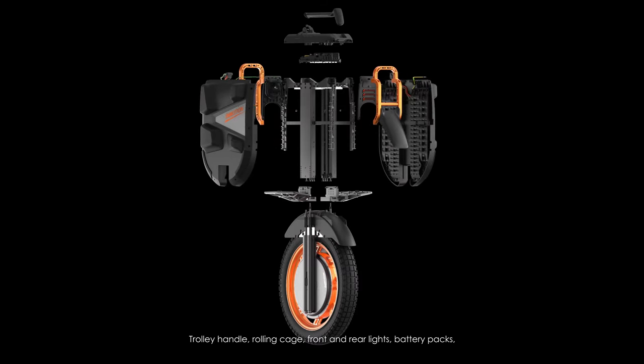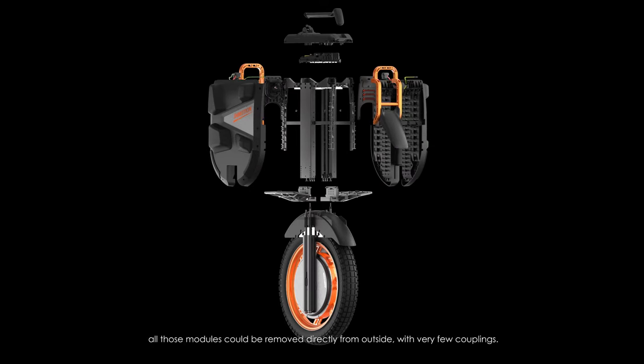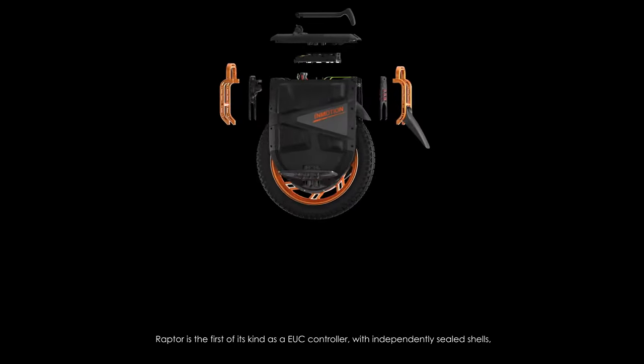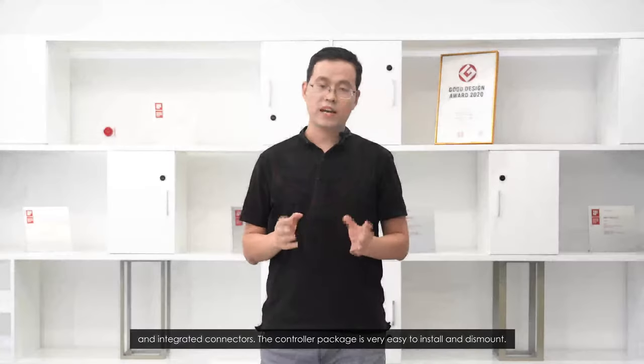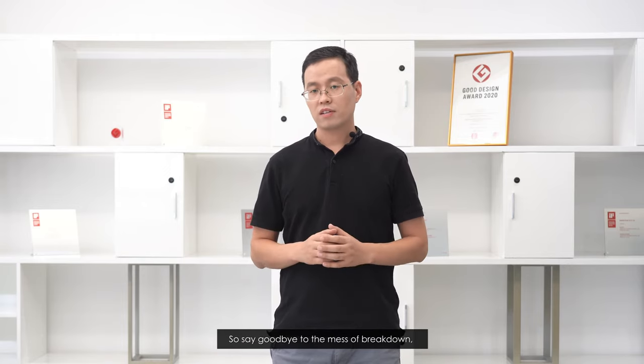Trolley handle, rolling cage, front and rear light, battery packs, all those modules could be removed directly from outside, with very few components. Raptor is the first of its kind as an EUC controller, with independent sealed shells and integrated connectors. The controller package is very easy to install and disassemble. Compared to INMOTION V12, the total assembly time cost of the INMOTION Challenger is reduced by 60%, which would be a great relief for everyone. So say goodbye to the mess of breakdown and begin to enjoy the easy mod in your own garage.